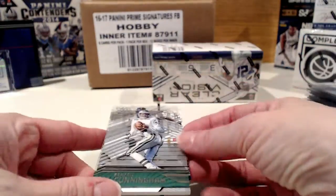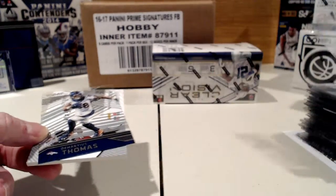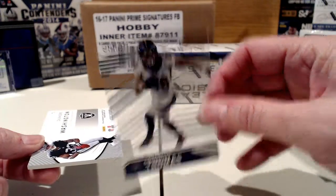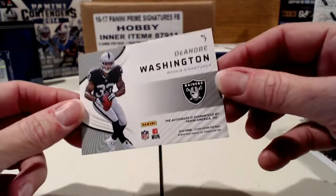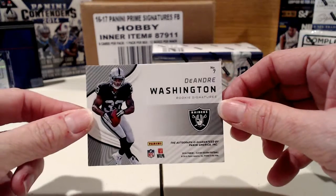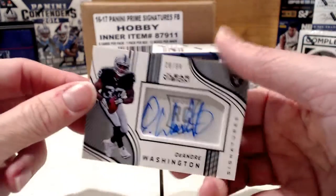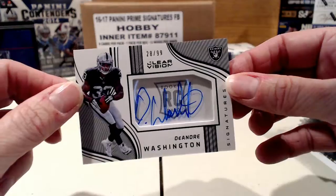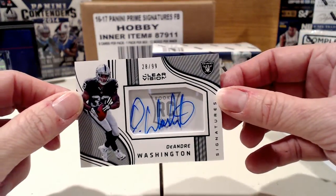We might have something good here on the bottom, but I'm not quite sure yet. I didn't get a good enough look at it to tell you for certain. Oh, okay, well, it's not what I thought it might be. It is for the Raiders. It is DeAndre Washington. It is a rookie signature, so it is still a really good hit for the Raiders. I was just hoping that it was going to be with a patch as well. But it's still a very nice hit. 28 of 99, DeAndre Washington for the Raiders.